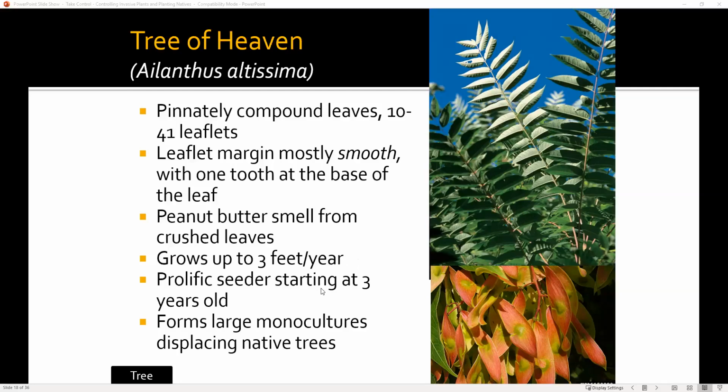It is a prolific seeder starting at 3 years old. It puts out clusters of fruits that look like this. The seed is in the center of this wind-blown fruit that then allows the tree to extend further because it blows the fruits elsewhere. But tree of heaven is also really well known for sprouting, that the tree can send out sprouts with rhizomes that go many, many feet away from the original tree, send up sprouts, and so that it can form really large monocultures of nothing but tree of heaven displacing native trees.